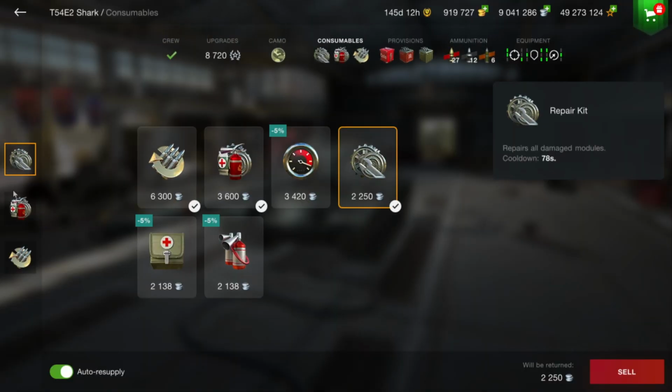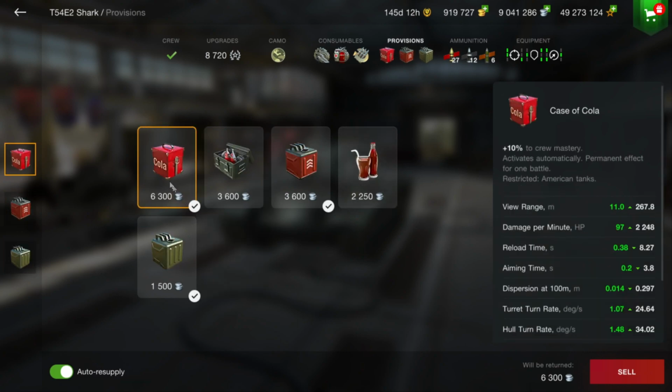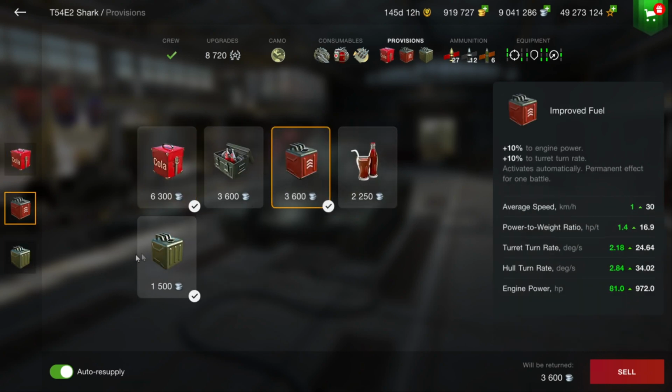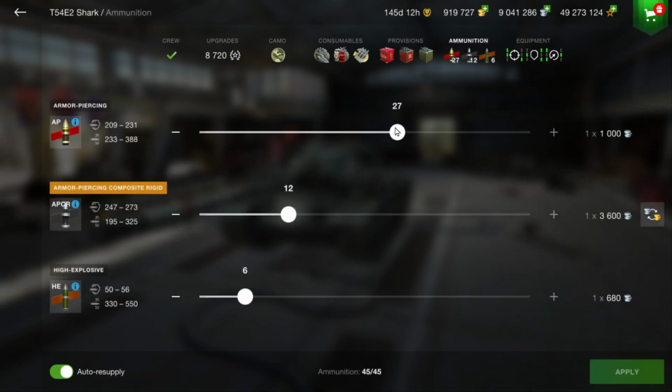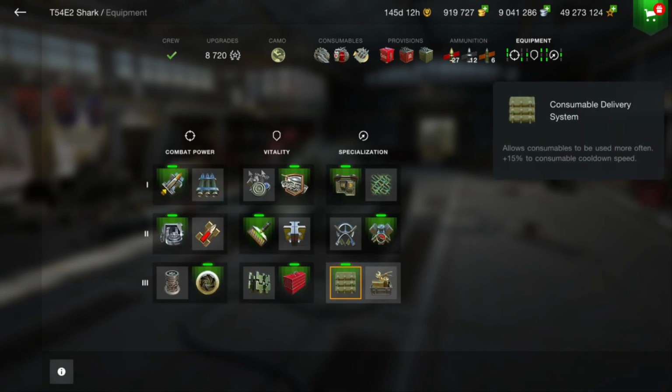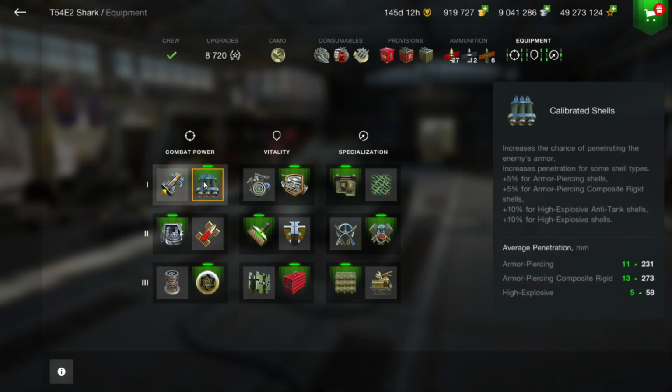I've got repair kit, multi-purpose, and adrenaline. For the provisions, I'm running case of cola, improved fuel, and standard fuel. We're trying to get this tank as fast as possible. For the ammo, 27, 12, and 6, making sure we're buying that APCR here with credits. Equipment, I am running gun rammer right now. Haven't seen too many tier 9 heavies to know if we need to run calibrated shells.